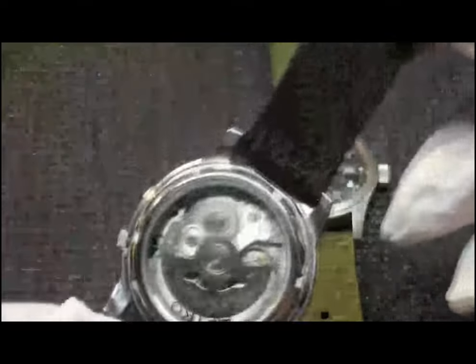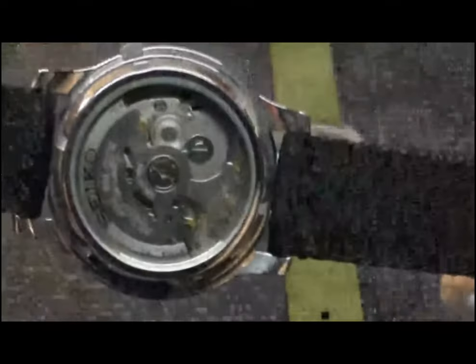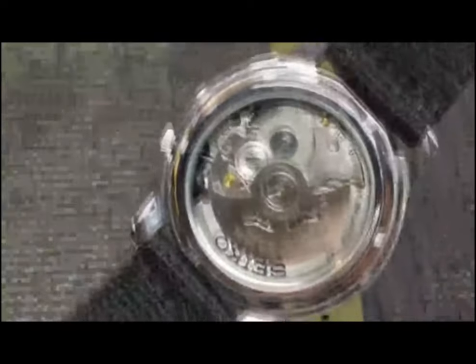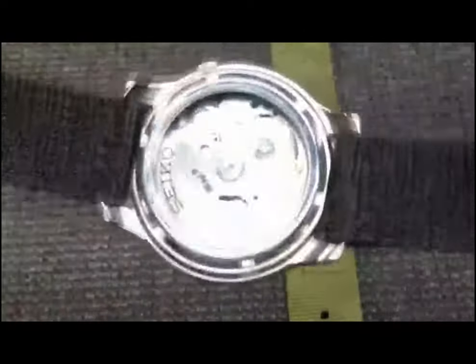Notice on the back, it's got a see-through case back. This movement really isn't much to speak of. You can see the rotor there as I move the watch around. You see the rotor move. So I'm not sure why I did a see-through case back on this watch, other than just to be able to see part of the movement.